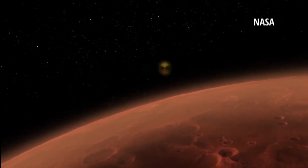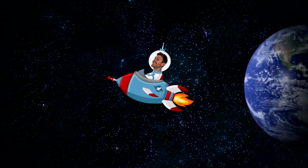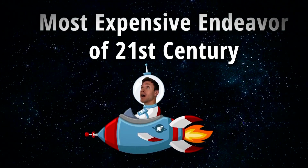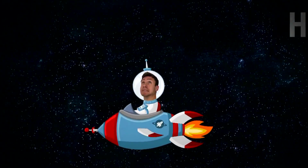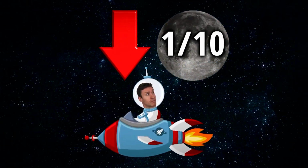Ambitious plans that will only work if the money keeps coming. Experts say a human mission to Mars would be one of the most expensive endeavors of the 21st century, costing hundreds of billions of dollars. And NASA's funding is less than a tenth of what it was during the race to the moon.